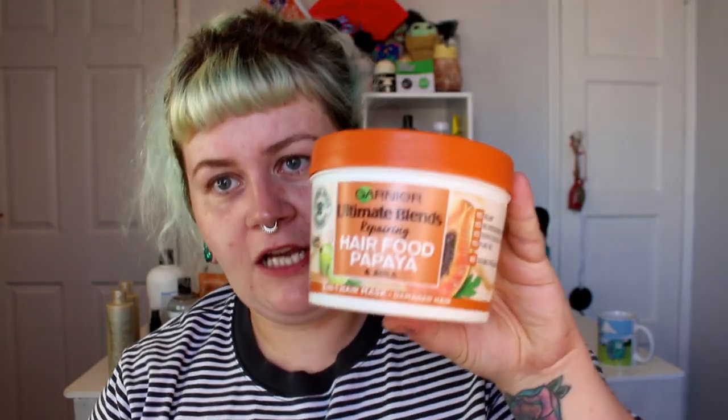Then I've got some hair masks. This is the Garnier Hair Food Papaya and Amla. Now, you know I like the banana, but I'm now a convert to the papaya. I don't even like papaya as a fruit to eat, but this papaya hair mask just smells like summer holidays. It's got this tang to it. It's just delicious and it's just the best thing ever.